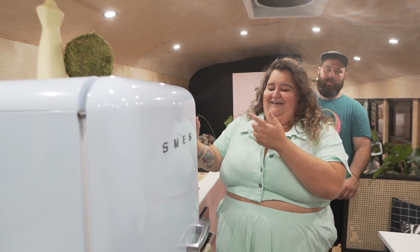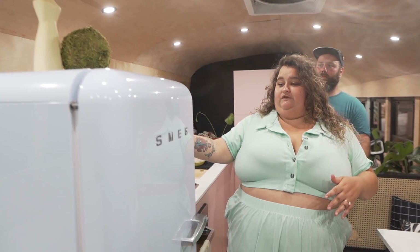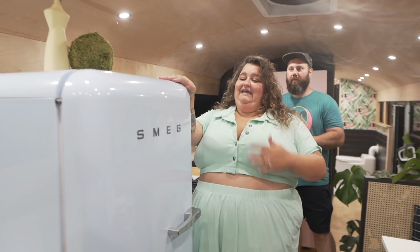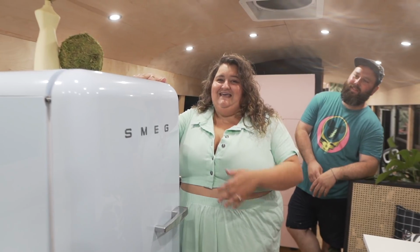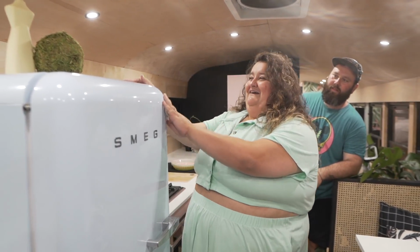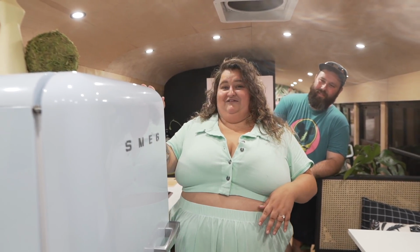I just had a water with frostbite, but I can't tell you how happy I am. It has a small freezer inside. Highly recommend if you can find one on Facebook Marketplace. Even better, but there's a cult following for these, so look up a Smeg. You will love it like I do. Maybe, I'm not sure, but it's the best. Really love our Smeg refrigerator.